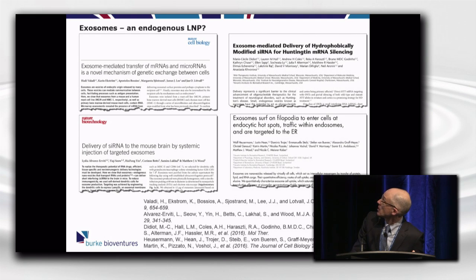And a couple, I just cherry-picked a couple papers here, but there are others out there. Matthew Wood's paper, work also that's been presented here in the past, on delivery of siRNA to mouse brain by the injection of targeted exosomes. And then a paper that Anastasia, and I can never pronounce her last name, so I always just say Anastasia, that just came out. I think it's in Advance Online, or maybe it just appeared in print about 4 weeks ago, using exosome-mediated delivery of siRNA for Huntington mRNA silencing. So a couple of really interesting examples.